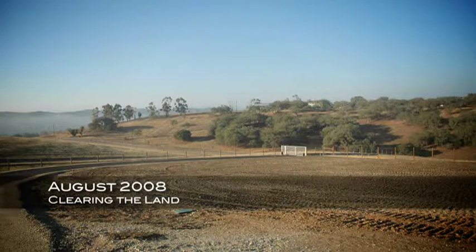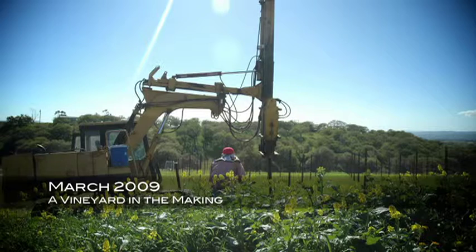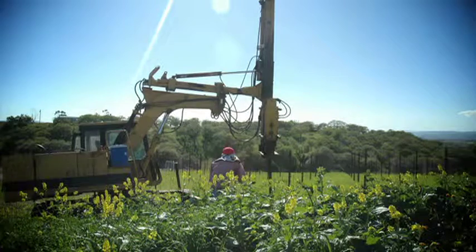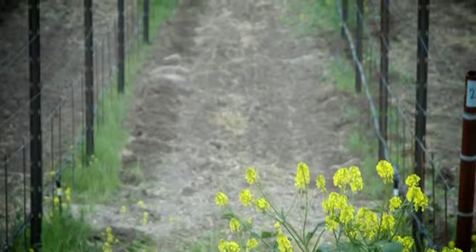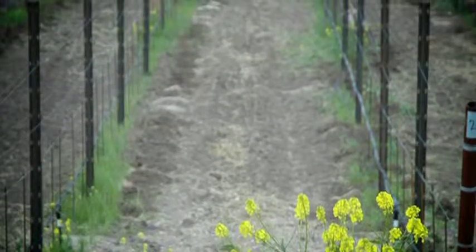Our vineyard is cleared, ripped, and irrigated. The end stakes, 8 feet long, 2-inch steel pipe, were pounded 4 feet into the ground. They will anchor the wires which will support our future vines and fruit. The rows have been staked, wired, watered, and 1,317 holes were dug by hand.